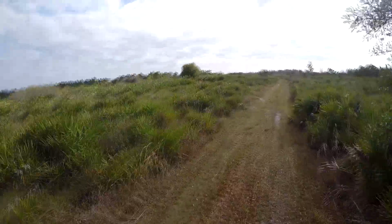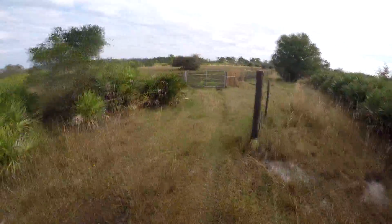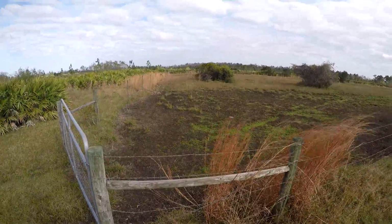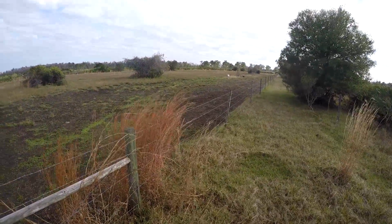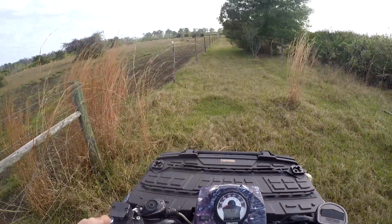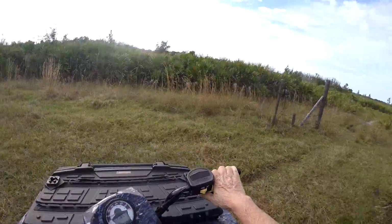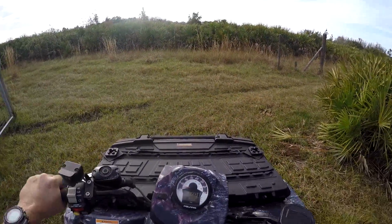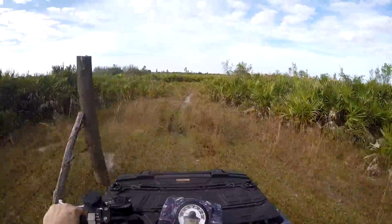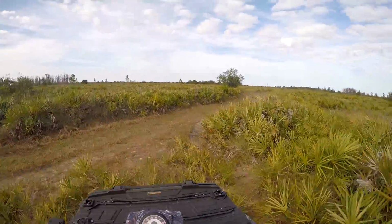That's supposed to be another good one off the left here. Unfortunately, nothing was ever planted this year. But there's about 3 acres in here too. Takes a lot of work. Across here.